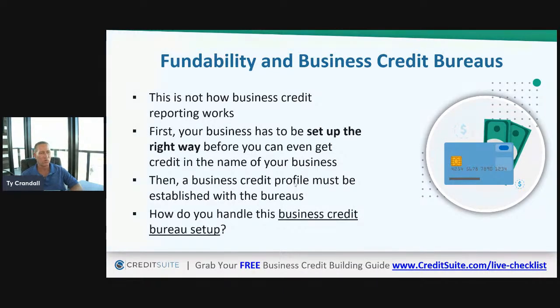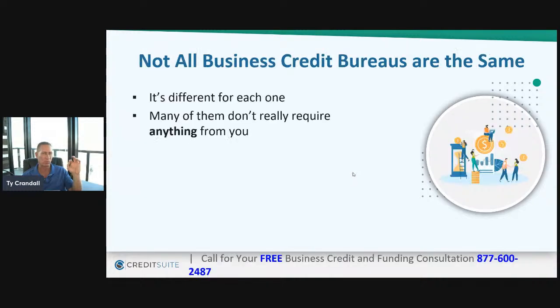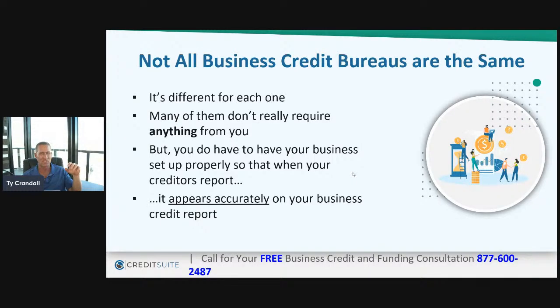So again, fundability, business credit setup, it's exactly the same thing. In order to be fundable to lenders or credit issuers, you've got to get set up the right way with the commercial reporting agencies. If you don't do this, then you're not going to maybe ever have commercial credit, even if you actually have a lot of credit with vendors, with Visa, with MasterCard, with Amex.